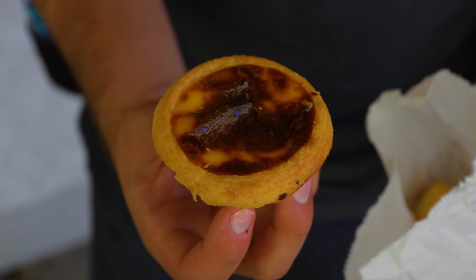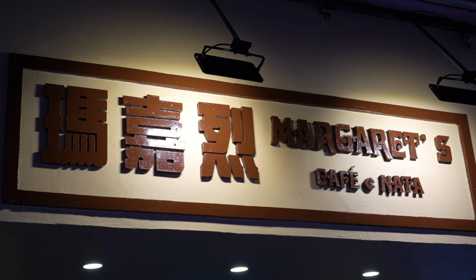Probably the most famous thing you must try in Macau is egg tarts. So famous. Portuguese egg tarts, pastel de nata, they're called in Portuguese. This place is called Margaret's Cafe e Nata, and just look at this.